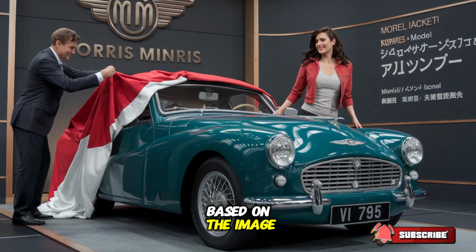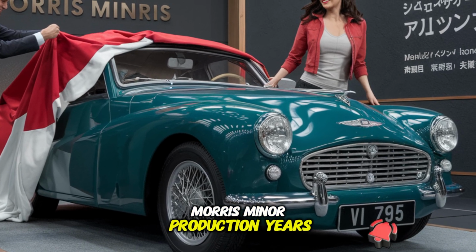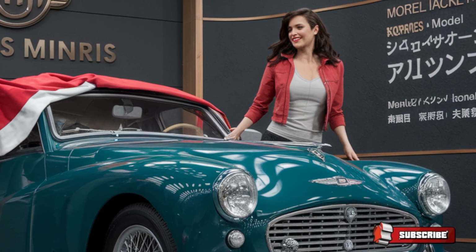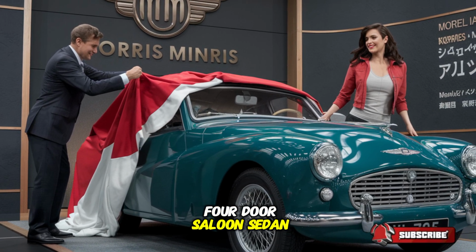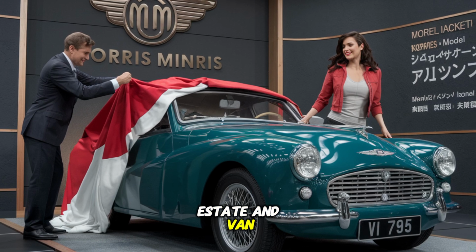Based on the image, the car is a Morris Minor. Model: Morris Minor. Production years: 1948-1971. Manufacturer: Morris Motor Company, United Kingdom. Design: body style: primarily a 4-door saloon sedan, but also available as a 2-door utility, traveler, estate, and van.